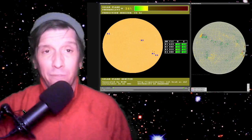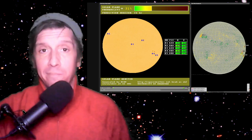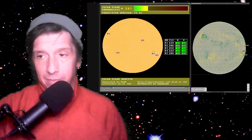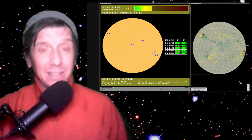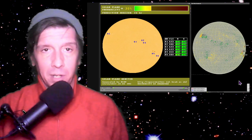So sunspot number forecast is to dip once again tomorrow, dropping down to like 25 maybe. Maybe even as low as 12, actually. Maybe even as low as 6 starting tomorrow. So could see a very low sunspot number coming through.